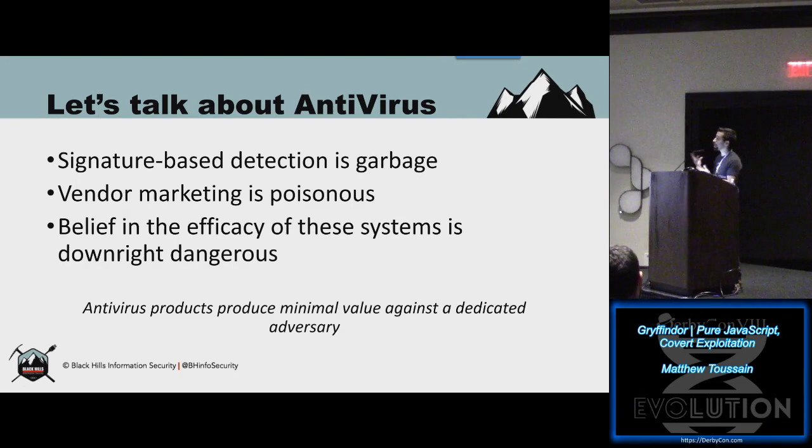When it comes to antivirus here, we've got a lot of signature-based detection mechanisms. That's the traditional way to do things. I'm not really going to bash on antivirus. There's some problems that we've got in the community revolving around antivirus, but I'm not going to bash on it as a tool. I'm not going to say antivirus is dead. I think there's some serious problems there.